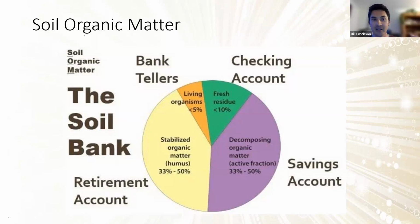So this analogy is a way to look at all of those different aspects of this investment in the land.